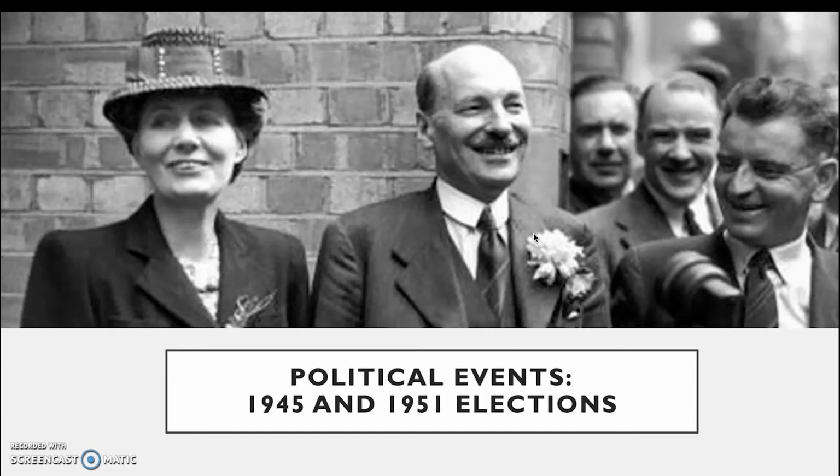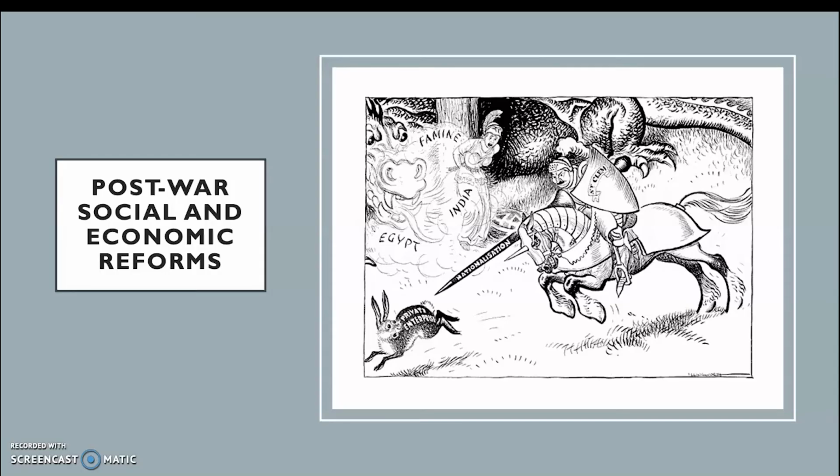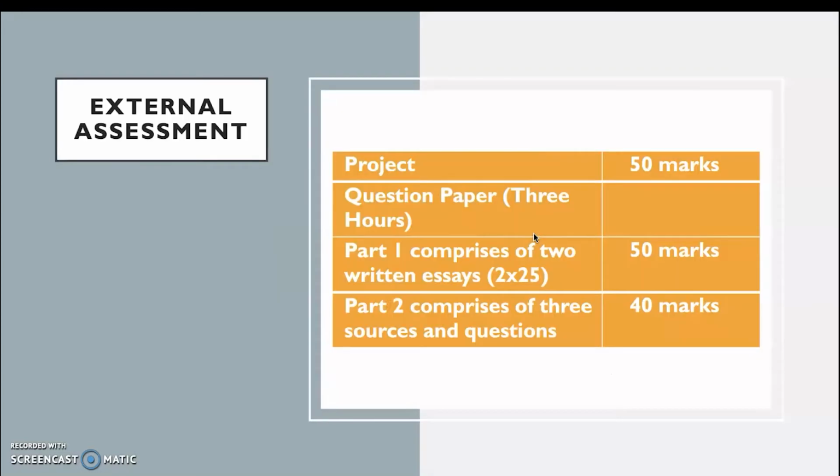They lose the electorate effectively through first past the post, and we consider the successes, for example, through their post-war social and economic reform. We look at the five giants: were they slain? Had Labour achieved all that it set out to achieve? How successful were they? So there's a lot that we cover, and it's really interesting and really engaging, and something that our students love.